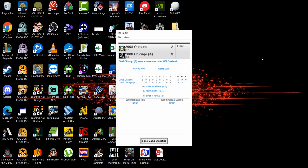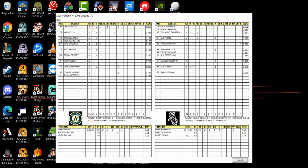So final score of this game, Oakland 2 runs on 9 hits, no errors. Chicago 3 runs, 8 hits, 1 error. Mark Bruhel will get the win. Greg Smith picks up the loss. Bobby Jenkins will get his second save. And let's take a look at the stats here for Mark. Mark went 7 innings, allowed 9 hits, 2 runs, 2 earned runs, 1 walk, 4 strikeouts, 1 wild pitch, an ERA of a 6.35.